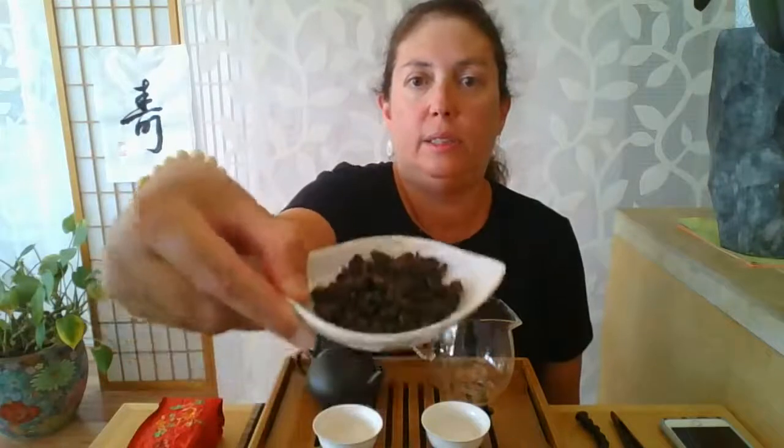Okay, let's take a look at our Dongding. So this is our Dongding, which is a medium oxidized, and it's also a medium roasted tea. You'll notice right off the bat that the leaves are tightly rolled into a ball shape, and this is very characteristic of many oolong teas in Taiwan.